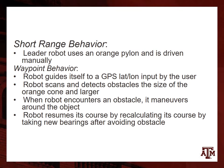This project has two parts, a short-range behavior and a waypoint behavior. For the short-range behavior, Team Uranus was the lead robot with an orange pylon hat. Another partner team's robot needed to follow Team Uranus's robot that was being manually driven. This part was very simple for Team Uranus, so this presentation will be over the second part.